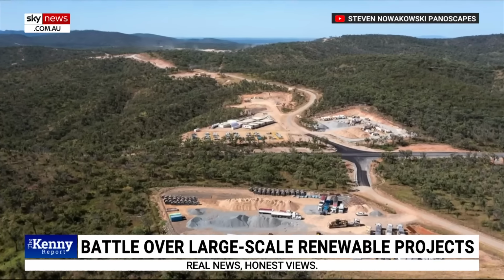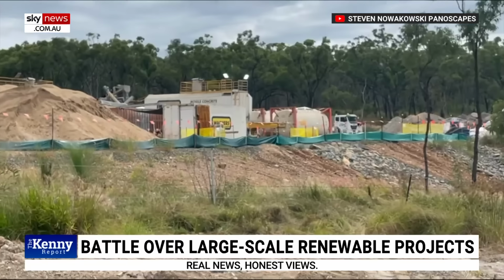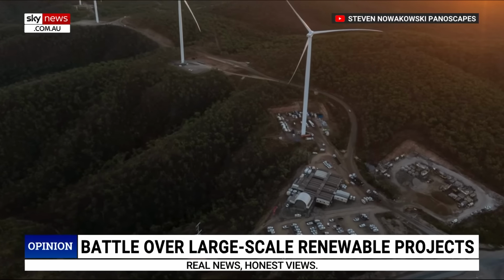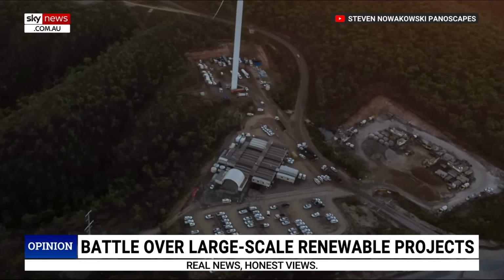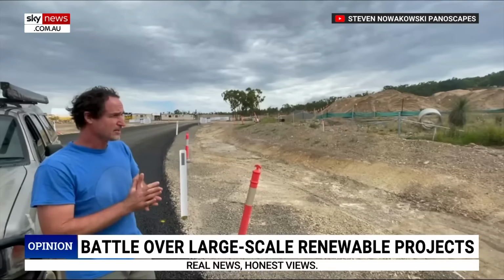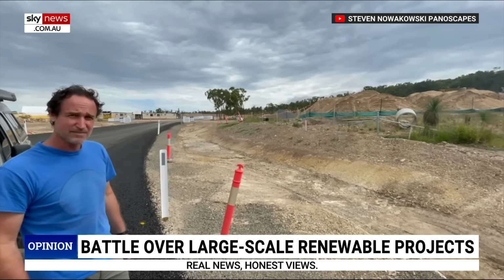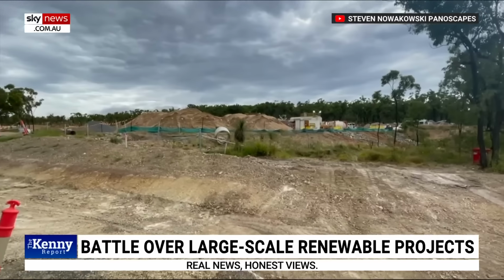So they're just running non-stop, producing cement, concrete that go into the turbine bases. About 1,200 tonne of reinforced concrete goes into each of the tower bases. Yeah, it's just a really big industrial complex. It's huge. Just cement trucks running all day, huge amounts of earth moving.